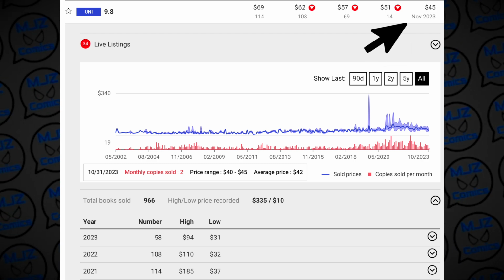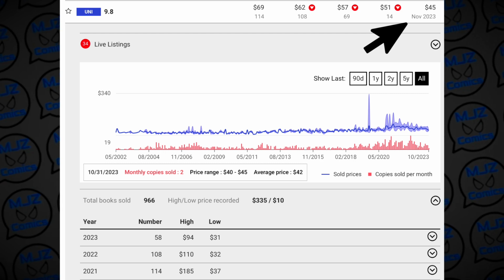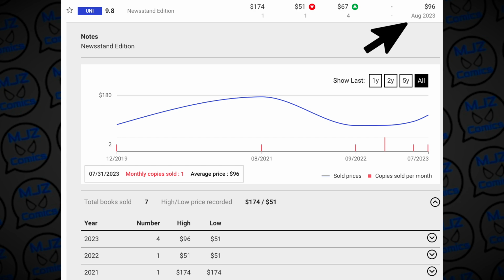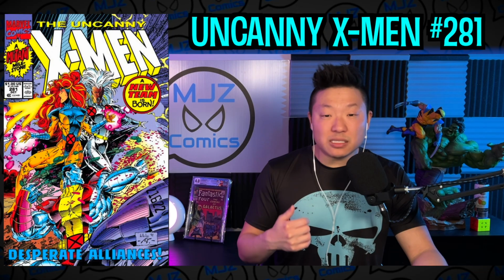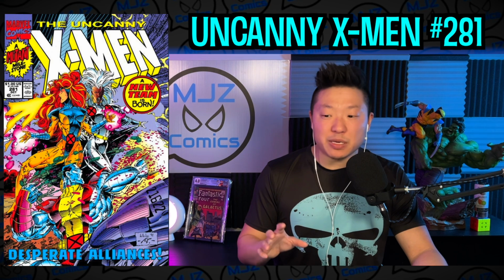Recently sold for $45 this month, 2023, and I believe that's the direct edition version. Now let's take a look at the newsstand counterpart. Recent sale, August of 2023, $96. So about double the price. So definitely, still very affordable in the 9.8 grade, even though it's a newsstand. That's the book I would definitely recommend if you're going for a 9.8. You've got to get the newsstand copy of this book.